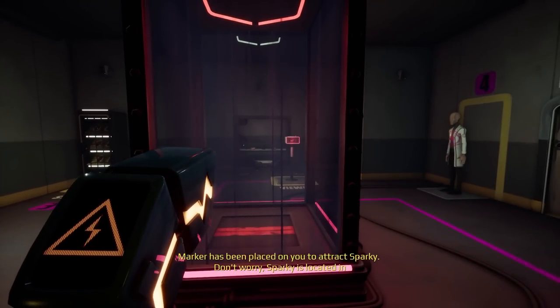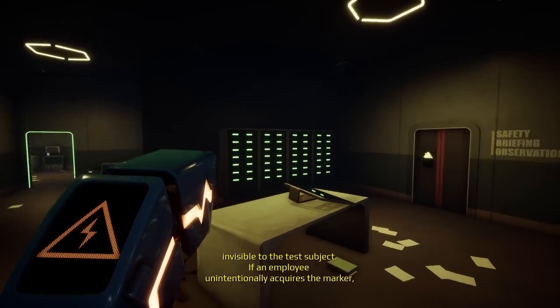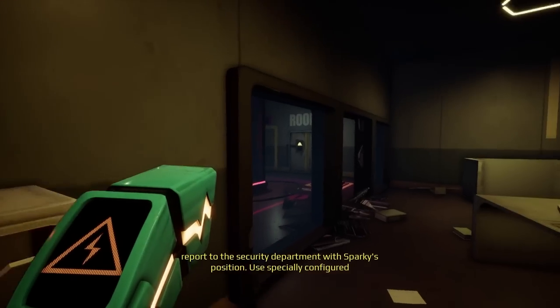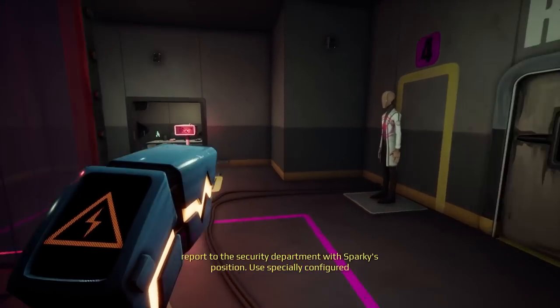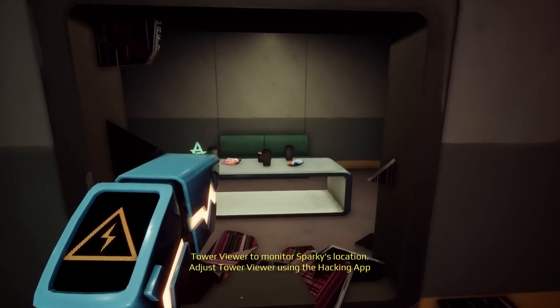Don't worry. Sparky is located in a special chamber that neutralizes most of its psychic abilities. Normally, they keep it invisible to the test subject. If an employee unintentionally acquires the marker, report to the security department with Sparky's position. Use specially configured tower viewer to monitor Sparky's location. Adjust tower viewer using the hacking app following the protocol.